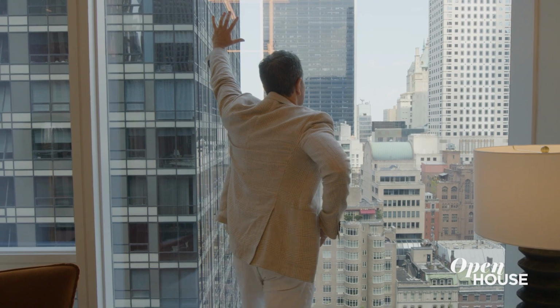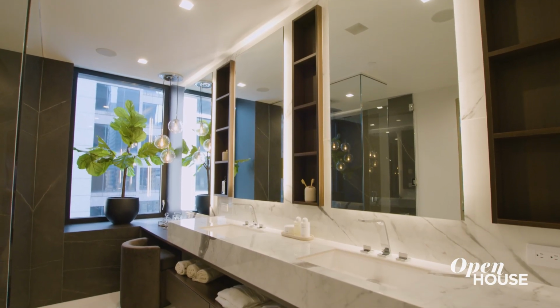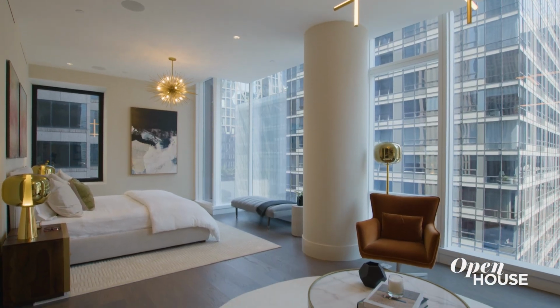It has great views, multiple seating areas, a wet bar. It's also got a big marble bathroom with a party shower. This is the place to say good morning and good night to the best city in the world.